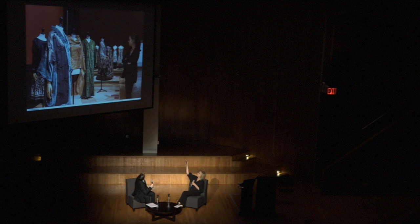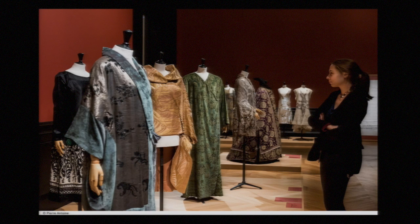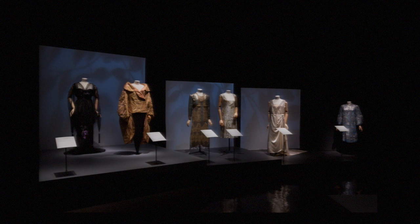And here we have again another view in Paris. Oh, yes, and you can see the evening coat just in the middle, the yellow one, and you will see how it's presented here. And I think it's once again much more efficient because you will have a better idea of the silhouette. Well, here we move from the late teens through the 20s.